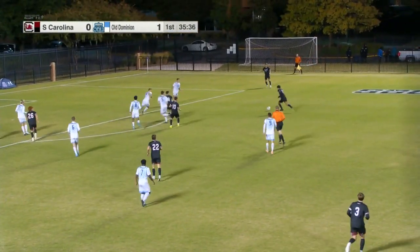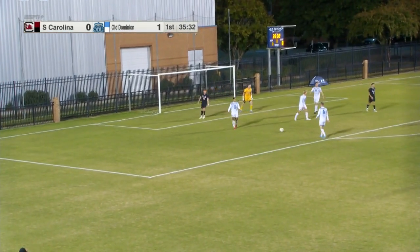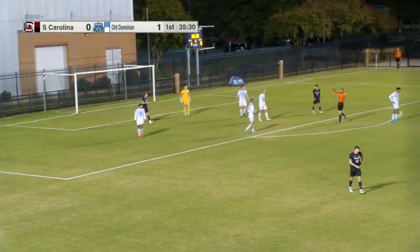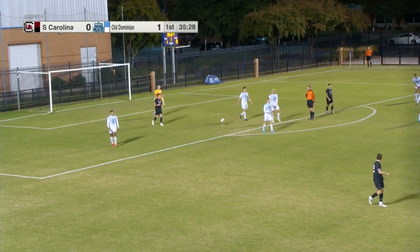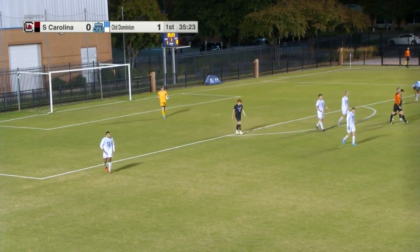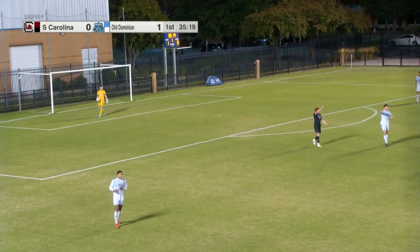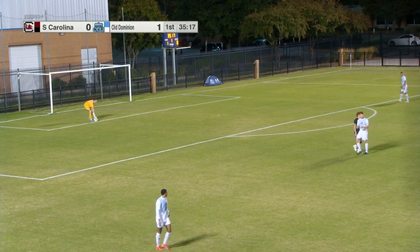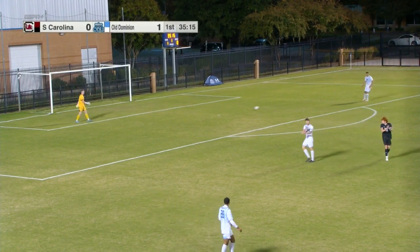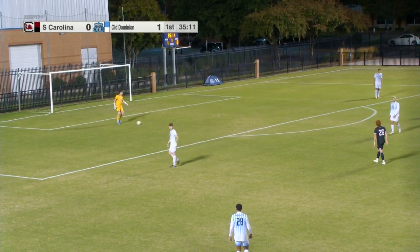Back across. Perez with some space. Perez with a shot. Just wide. Had a good look at it. Perez put a good foot to it. Outstretched fingertips past Statham, but wide of the frame. Six shots now for South Carolina on the board. But the only one that matters belongs to Lewis Beckett and the Monarchs. Came at 4:33 in the first half.